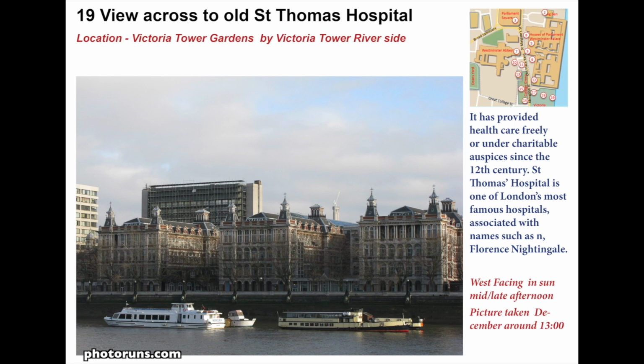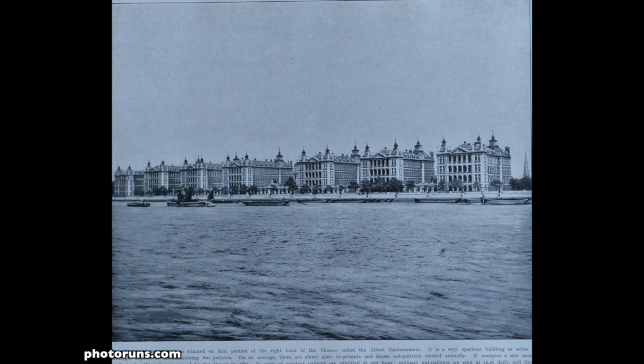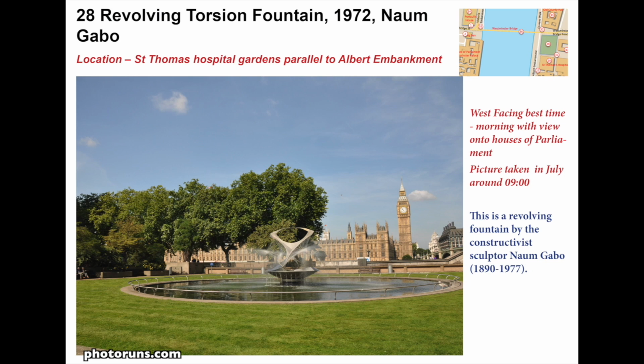The next picture we look at is what it looked like when it was originally built, but as you can see it's changed a little bit since then. You do get quite an interesting view from the garden outside the new part of St Thomas's Hospital of the revolving torsion fountain, which was built in 1972.